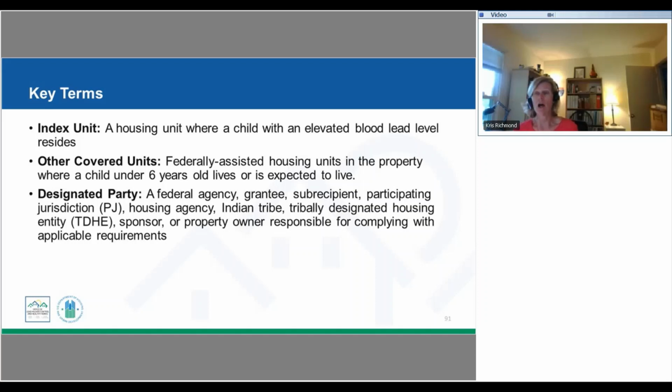We have other coverage units, and these are federally assisted housing units in the property where a child under 6 lives or is expected to live. So remember, during this webinar, Les and I have kept saying, well, it's really a good idea for the manager to keep track of the household to have a child under 6.